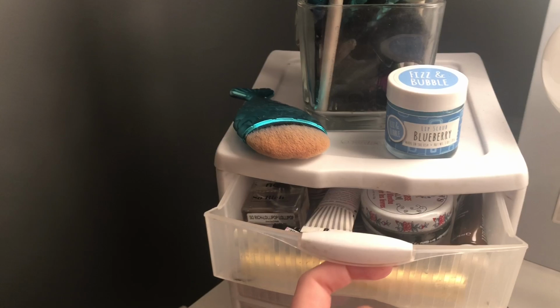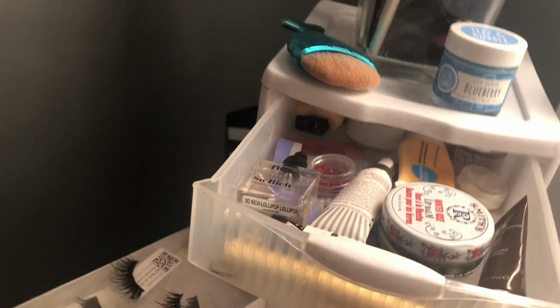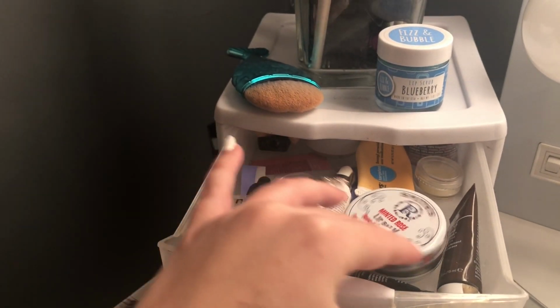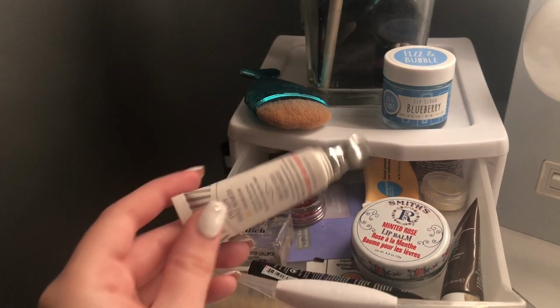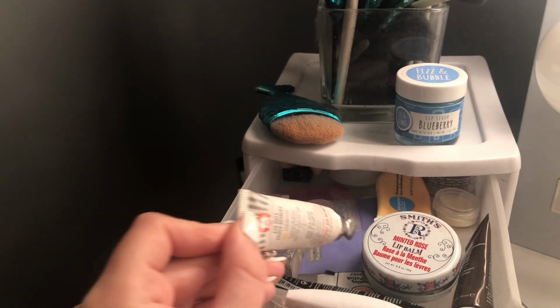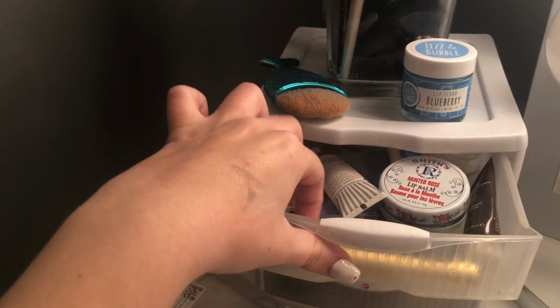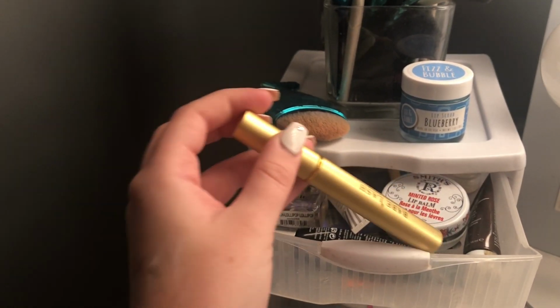Then in this, I have like very random stuff. I have like mostly samples and my rosebud lip salve. This concealer, it's so great. It literally gets the job done so easily. Yeah. Oh, and I have Babe Lash eyelash serum. Works so good.